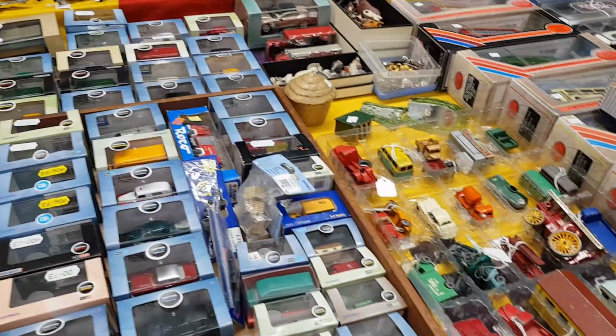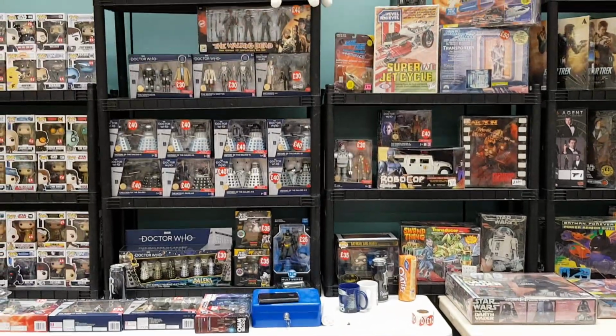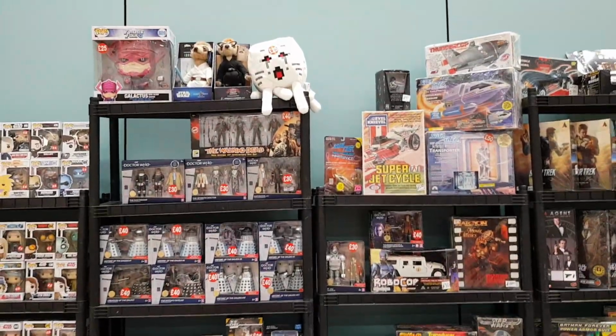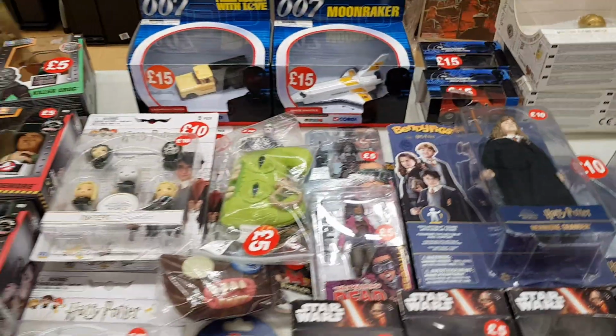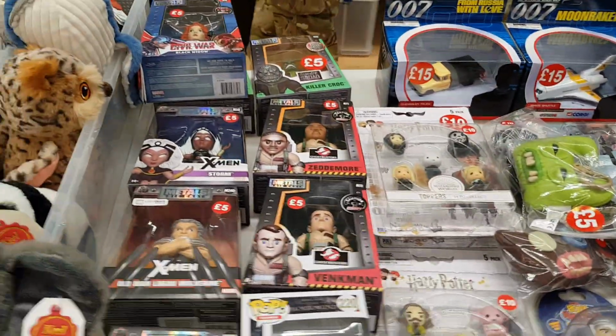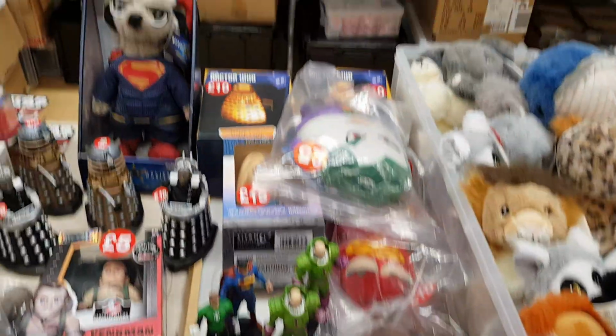So there was a little bit of the die-cast stuff, a little bit of trains, but not a lot. That was not this sort of fair. And this was Paul and Mark's store. They had a good little selection of stuff, nice stuff actually this time. A bigger stall than usual. Yeah, they were able to spread out.